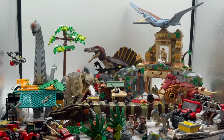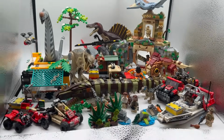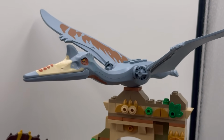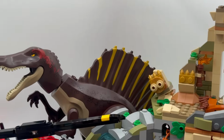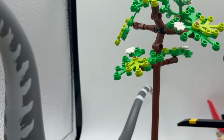But everything else just being very expensive for what they are just definitely makes me worry that LEGO Jurassic World might not sell as well as it could be because it is just so expensive compared to a lot of the other LEGO themes out there. But that about sums up my honest opinions on these sets. I do like them for what they are.